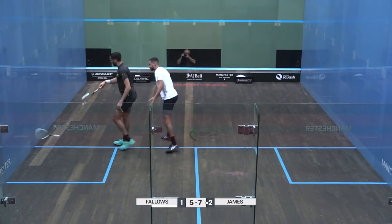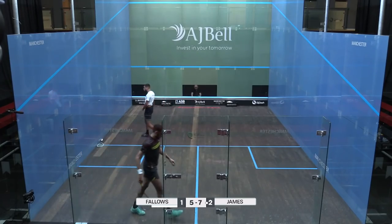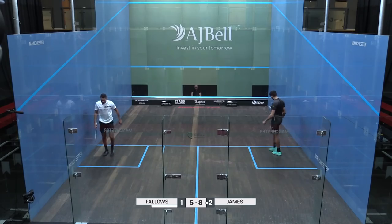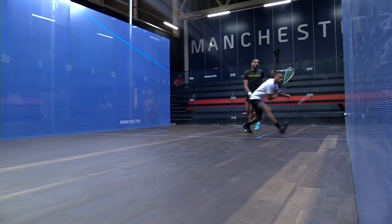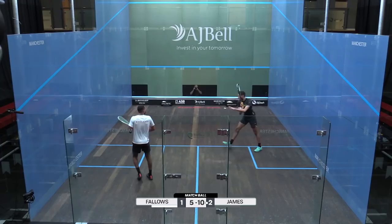Yeah, good tight shot, and nicely followed up. Stop dropping his racket. Possible to go and get that. 8-5. That's a winning shot. That's good, yeah. Doesn't always do that, actually, when he creates. Five match balls for James.